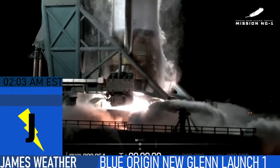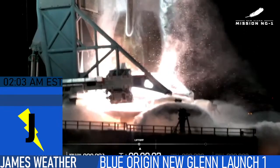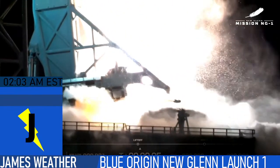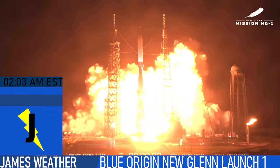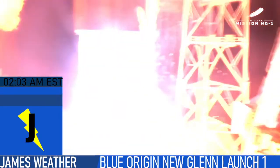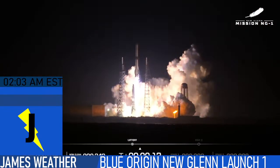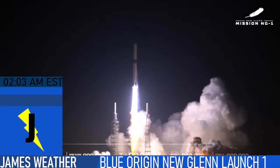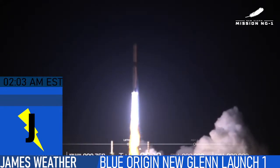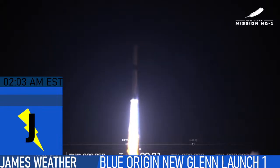Liftoff. It is up. Blue Origin is up. New Glenn is up. It's in the air. Now passing 18 seconds into flight.